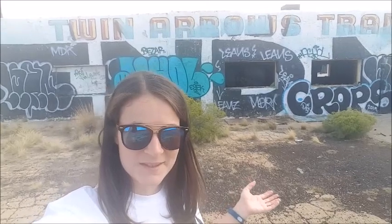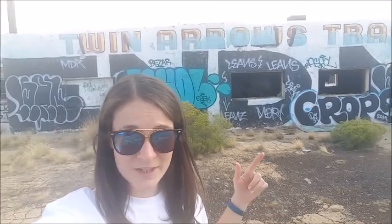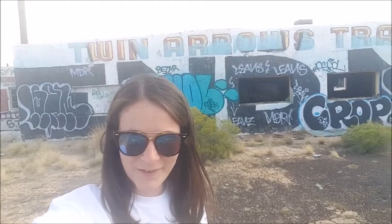And this is another one, this is Twin Arrows Trading Post. All that's left really is this building and then the pair of arrows that are shot into the ground over there, which I will show you next. I believe it also features in Forrest Gump, but don't quote me on that, I'll have to look it up when I get back.